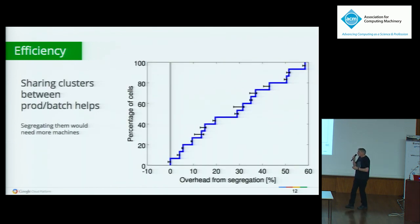Here's the first thing. What happens if we were to split the production workload, the user-facing front-end stuff, from the batch jobs? Some companies actually run different clusters for batch jobs and production jobs. Fine, policy choice. What would happen if we did that? This is a CDF for a representative sample of 15 cells we picked out from the set of clusters we have. The error bars represent that we ran the compaction algorithm 11 times, and we show you the range that they occurred in.